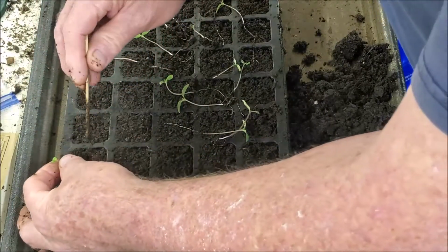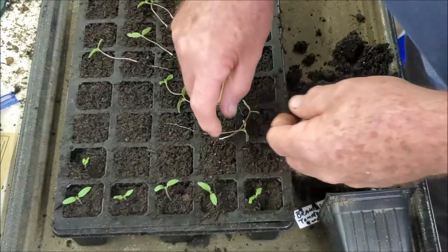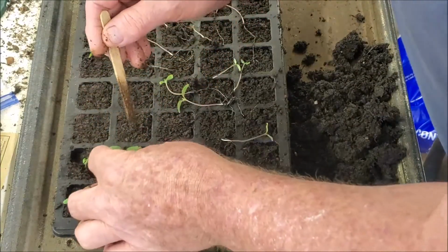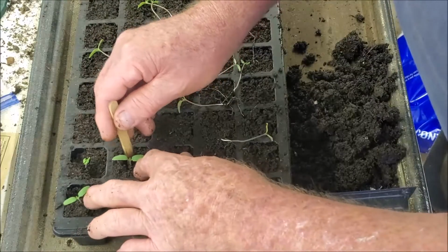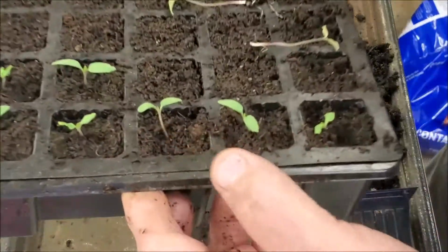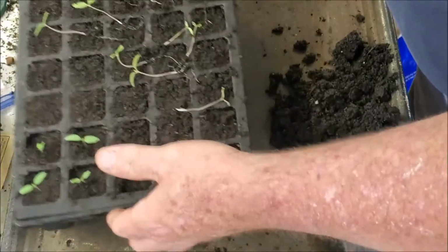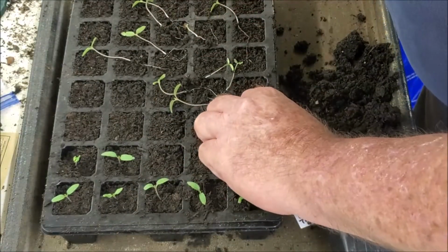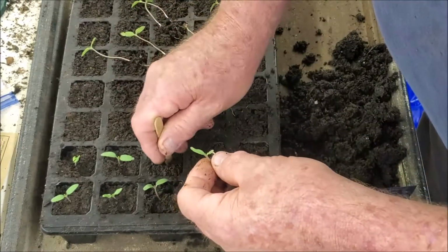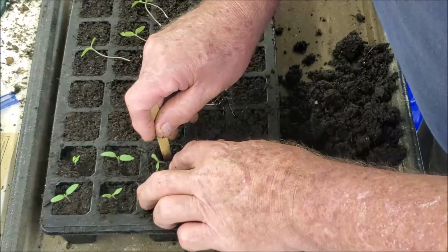Occasionally I'll have one that ends up dying because the seed stays on there so tight. So to keep from having a problem like that, I'll go ahead and remove that. But as you can see, all these plants here, now they're not leggy at all, and they'll root all the way down that side. And you'll end up with a good healthy root system.